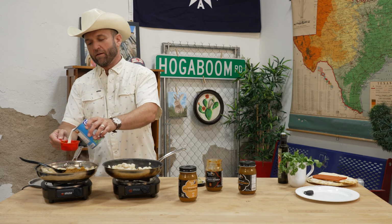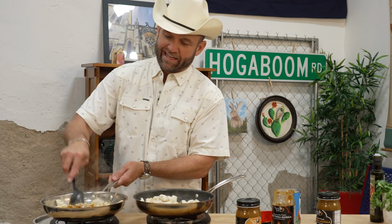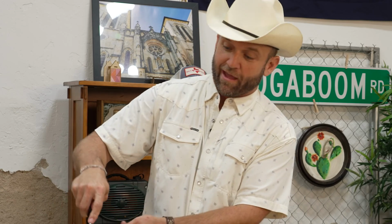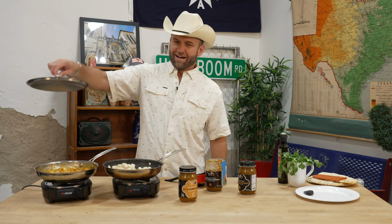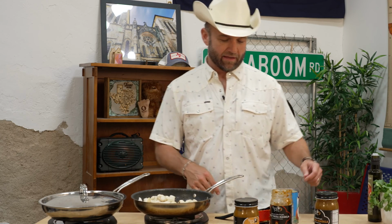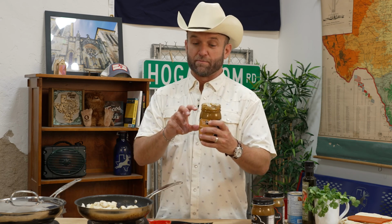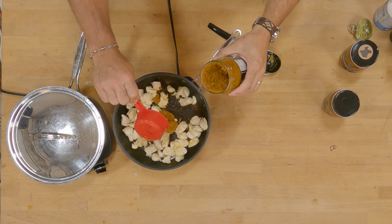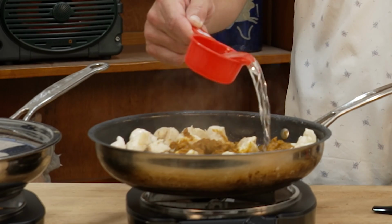And then you need about 3 ounces of this can of coconut milk. Oh man, as soon as that hit, did you smell that? Ooh, that is some magic stuff going on right now. Oh, cover it up, let it do its thing. Now, it's time for some curry sauce. So this one calls for 3 pounds of meat. I only have a pound, so I'm gonna use 1/3 of this jar. Instead of coconut milk, we're gonna put in 1/3 cup of water.